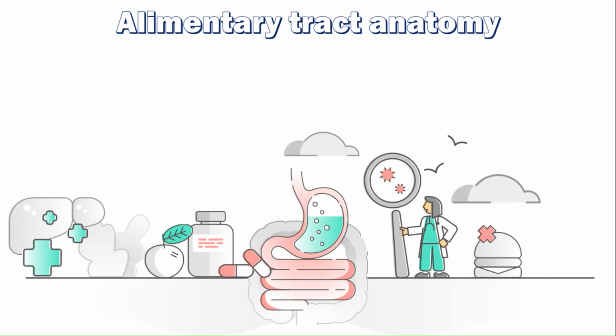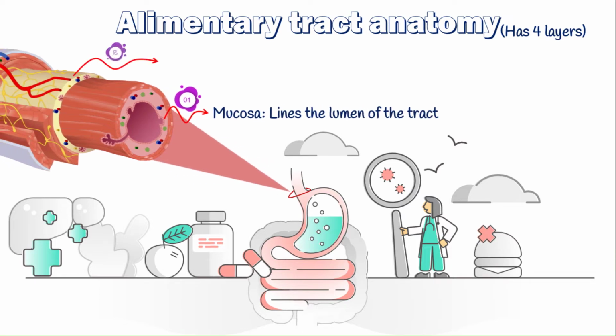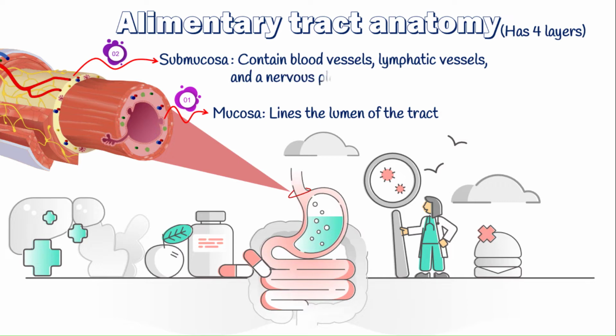The human alimentary tract, including the esophagus, stomach and intestines, has four main layers. The innermost layer is the mucosa, or mucous membrane, which lines the lumen of the tract and comes into direct contact with foods. Underneath the mucosa is the submucosal layer. It surrounds the mucosa and contains blood vessels, lymphatic vessels, and a nervous plexus called Meissner's plexus, regulating mucosal secretions.